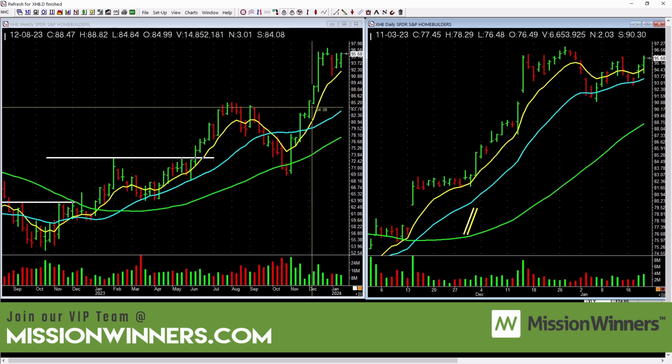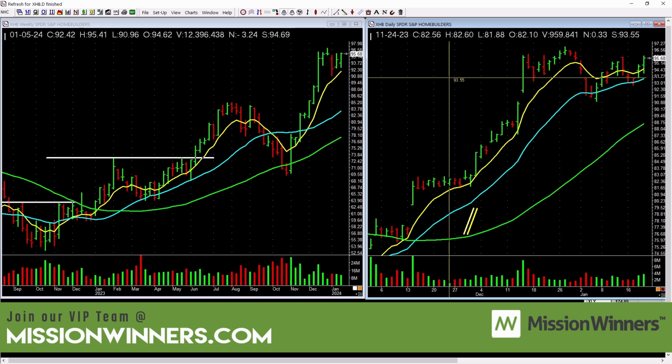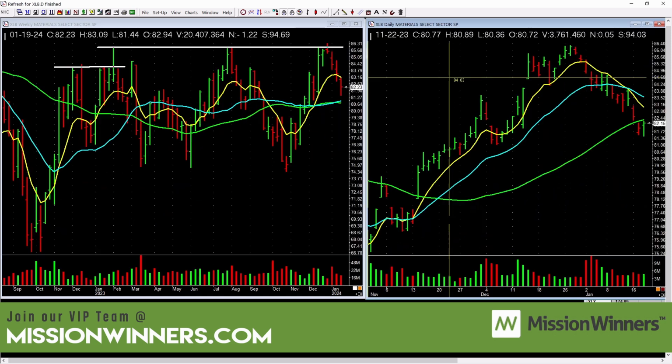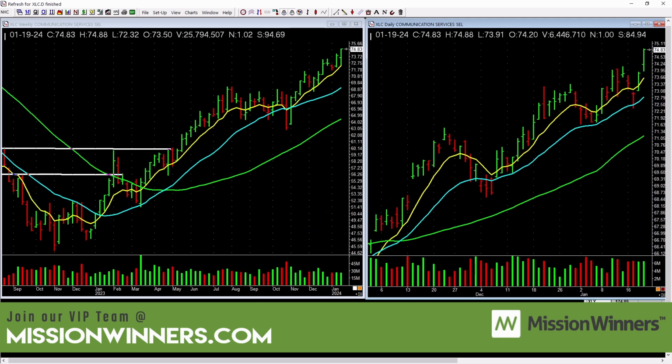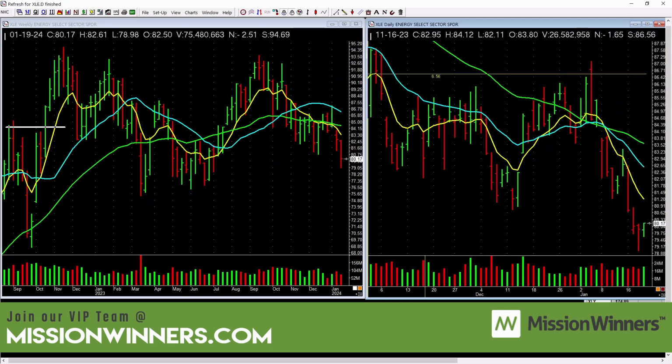Look at the weekly base break right through here and look at the run. And it's basing again here. We've got a couple that might start to take off again. And guess what? If they do, we'll buy more. There you go. Materials, not a lot of power there. Communications is acting okay. There's not a really clean entry, but you could look at it as communication stocks. You could punch up XLC and look for the top 10 holdings. There you go. Continue onwards.